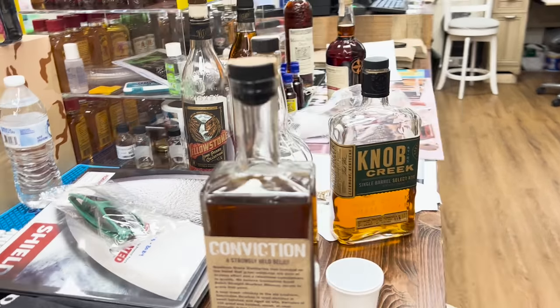The Knob Creek was about $60, and then the Elijah Craig small batch was $72. All in all, I don't know what that total is. I will show it right here, and then Drew's total is gonna be right here. It was a great day. We had a good time, and we only hit a couple of the stores. We ran out of time.